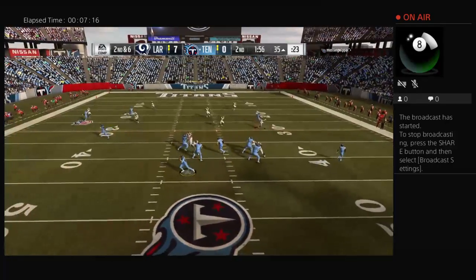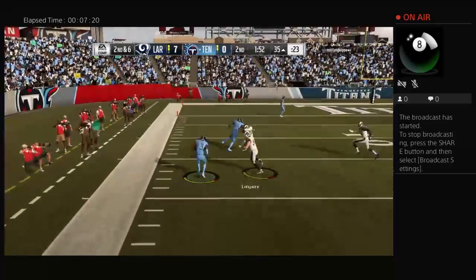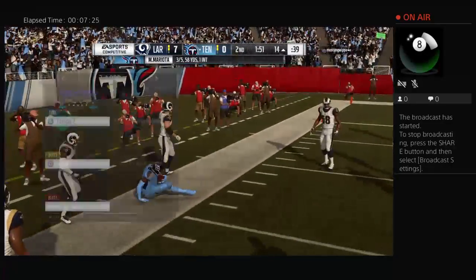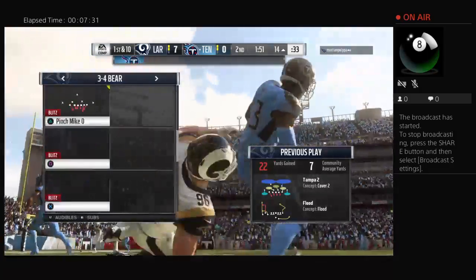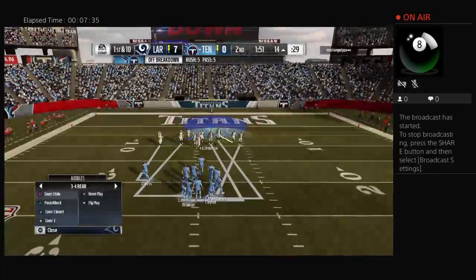Now a 2nd down throw for Mariota. Being chased out left. Throw taken in by Taylor left side. A good pickup there at 22. They talk about mobility on quarterbacks all the time. Here's where it really pays off. Able to move, evade, and is accurate throwing on the run and picking up a first down.